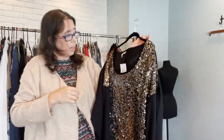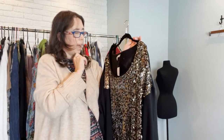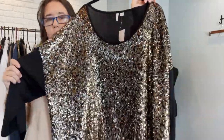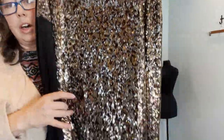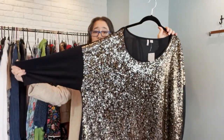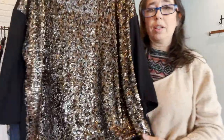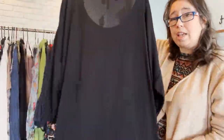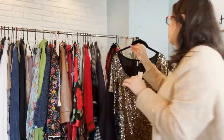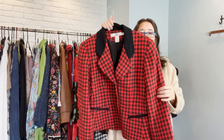You guys, I found this at my local Goodwill. It is Established 1946, which is a mall brand, size 26, 28. It is brand new with tag. Once again, can you tell? I love the sequins. I love to see other people wear it. I don't necessarily wear it, maybe on a very special occasion, but this is jersey knit, a real light sweater, the black is. Then this is gold metallic. Oh my goodness, date night, New Year's Eve, evening, special occasion, cruises, all those things it'd be perfect for, and it's new with tag.